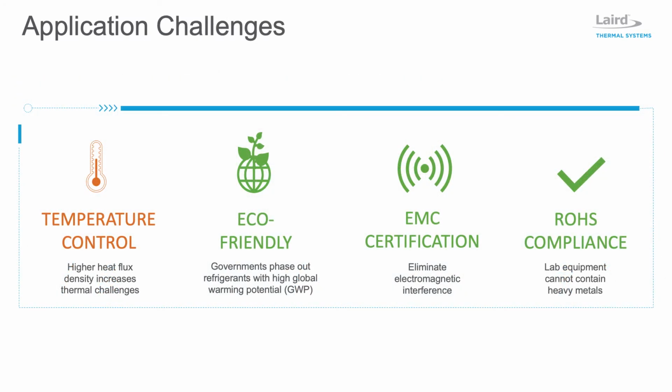The trend of laboratory equipment miniaturization increases the heat flux density and the thermal challenges. Waste heat must be efficiently dissipated to ensure proper performance. Environmental regulations are also driving laboratories to search for eco-friendly cooling solutions that use environmentally safe refrigerants.